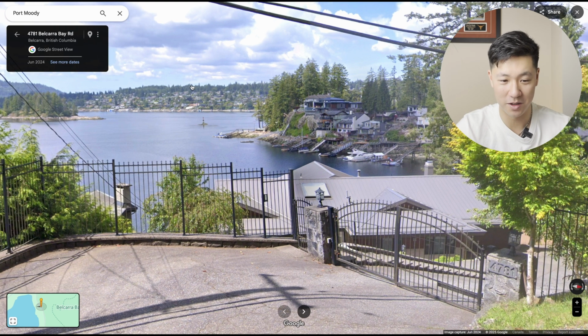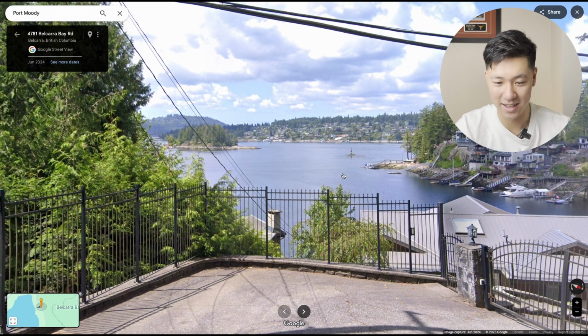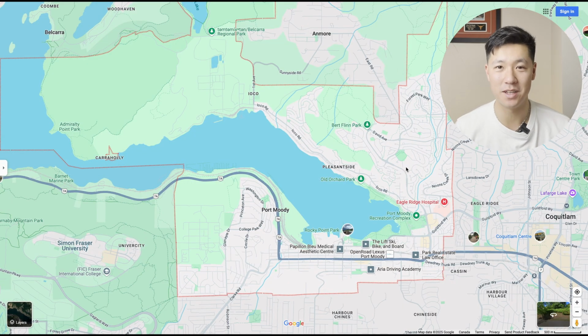So they just take the boat. It's a 10-minute ride to the other side. And just look at this view. It is living at its absolute finest. So there you have it. That is Port Moody, BC, a hidden gem that I wanted to share with all of you.